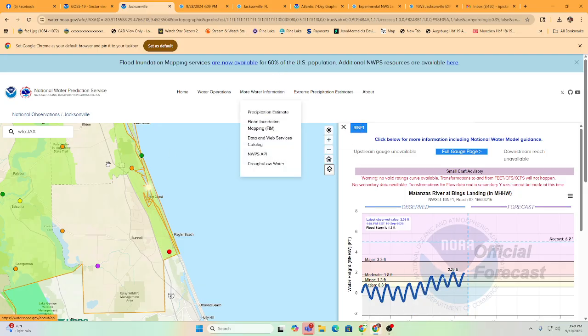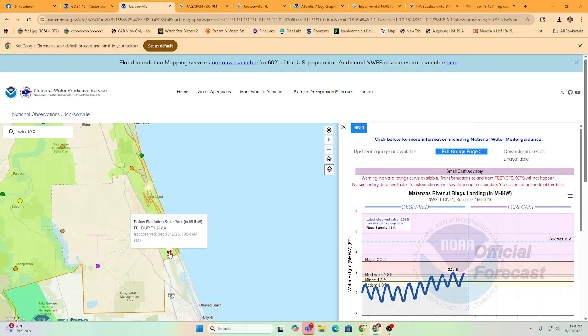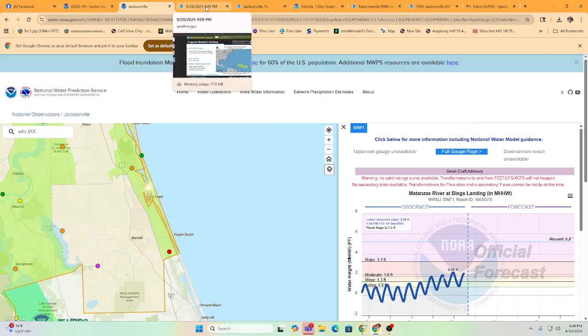But with the king tides, we do have a flood advisory that's in place into early Thursday. National Weather Service Jacksonville, I think, is thinking right now that this may begin to ease maybe towards the end of the week. But we'll have to see what happens. They've been extending that coastal flood advisory periodically through the week. So anyhow, that's what's going on with the flooding right now.